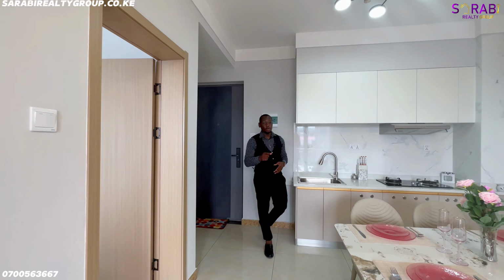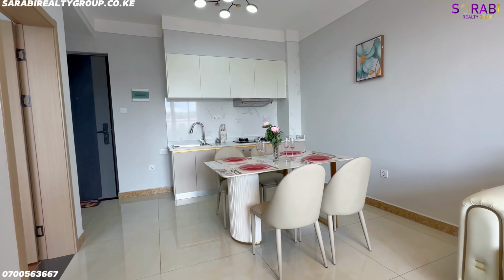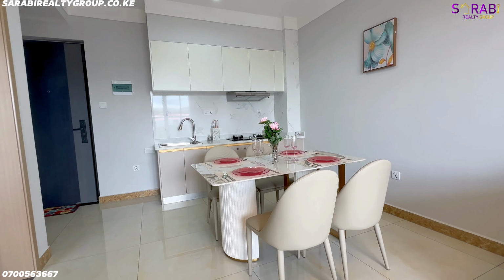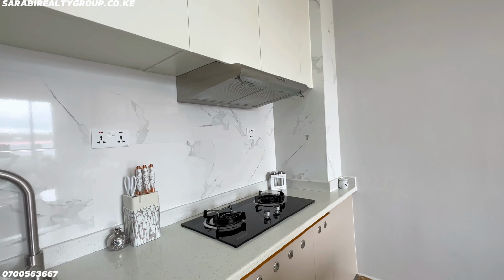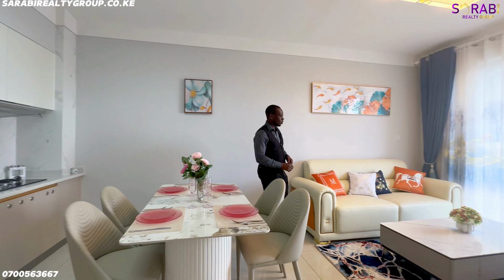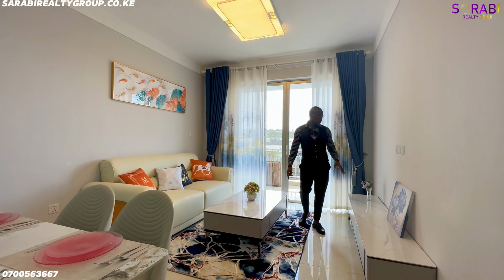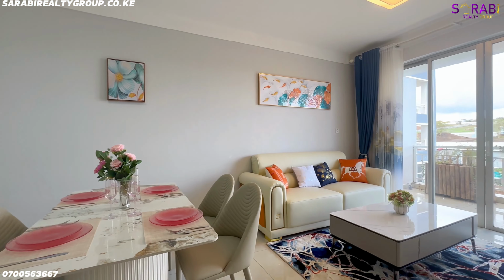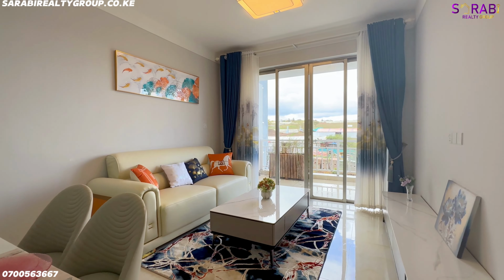So here we are in a one bedroom, 55 square meters in size, going for 3.5 million Kenya shillings. As you can see, it's a functional space. There is a four-seater dining set here, and next to it is the kitchenette, which comes fitted with a two burner and an extractor. Also on this other side is the lounge area, which can fit a three-seater. A coffee table is on this other side, and this is where you can place your TV, whichever size you want, 55, 60, 65.